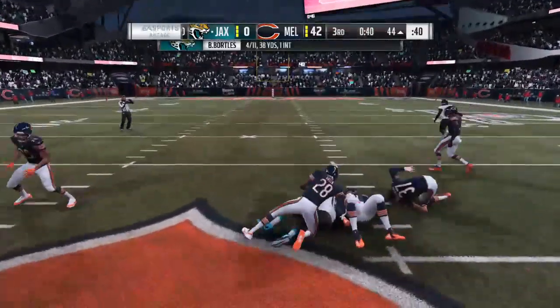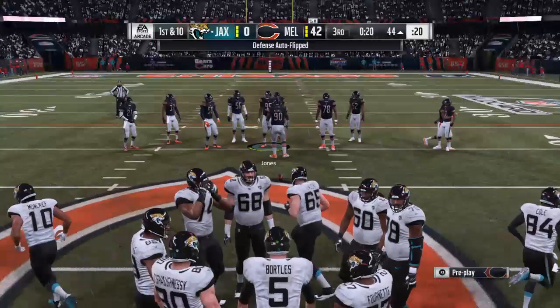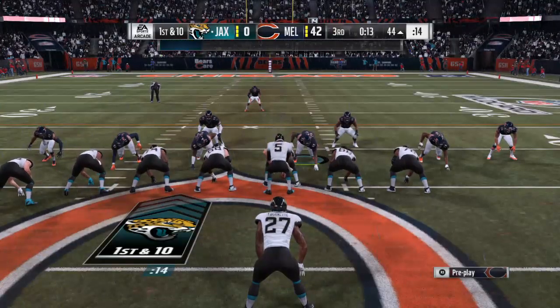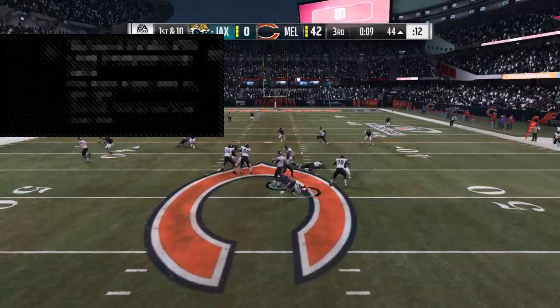Open man is Westbrook, complete. And he'll work it across midfield inside the 45. They call it a gain of 19, and it moves the chains. 4 down. Check. Green 80. On first down, Bortles.